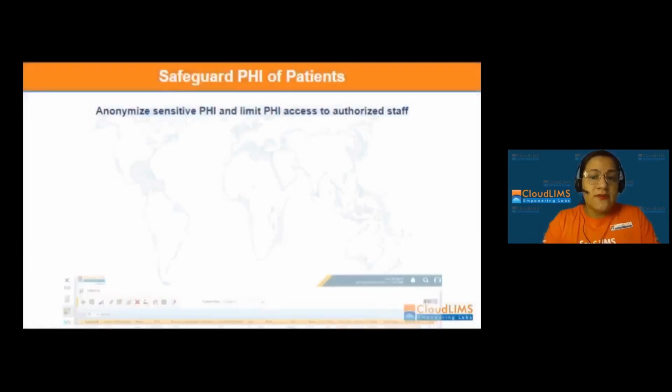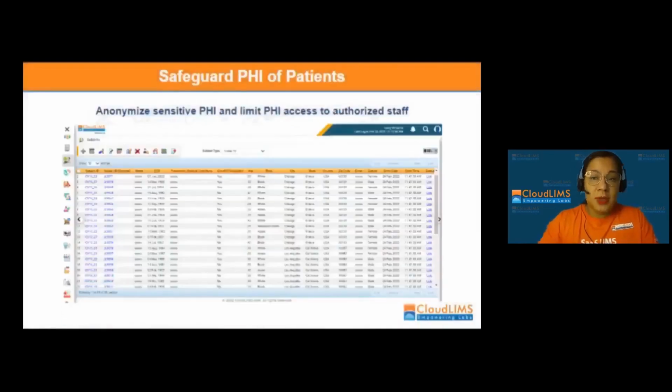And to safeguard and protect the health information of patients, a LIMS anonymizes sensitive patient data and assigns role-based access rights to the staff for protected health information. The sensitive masked data can be viewed only by authorized personnel, and each time an authorized person views or makes any changes to this protected health information, the activity is recorded in the audit trail.